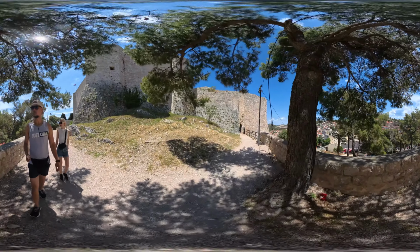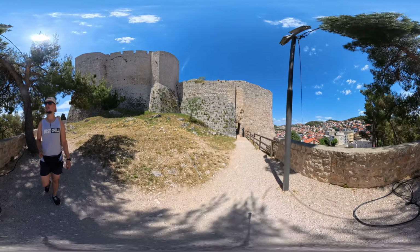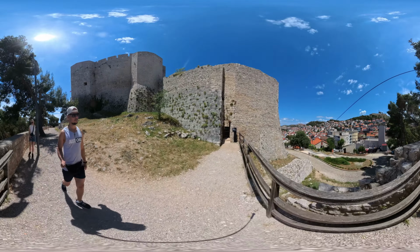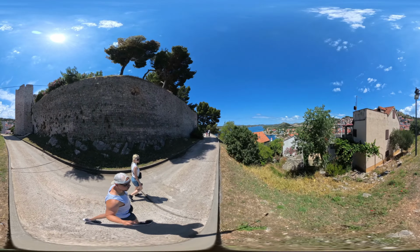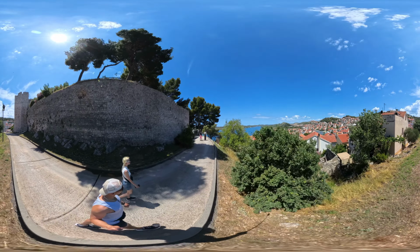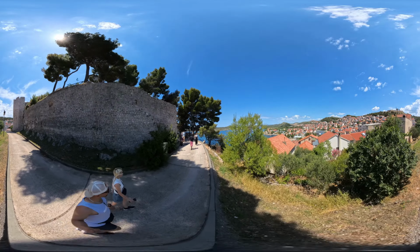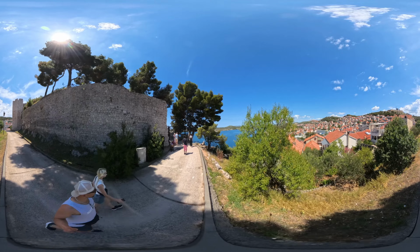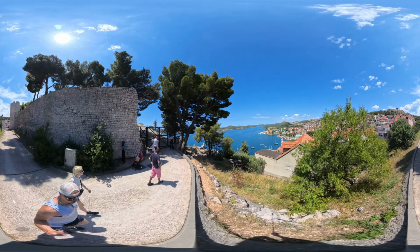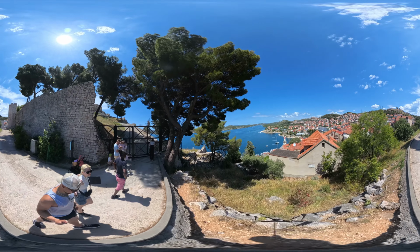I don't know if it's the dried out grass or the bare rock walls of the fortress or the heat radiating from the sun, but this place, same as the park earlier, is giving desert vibes. Until you come to the other side, where you can see a nice panoramic view of the sea and the orange roofs of Šibenik houses sitting on the opposite hill, which, you guessed, also has a fortress on top of it. The views are picturesque, but we do need to find the cathedral and we're running out of time, so let's move on.